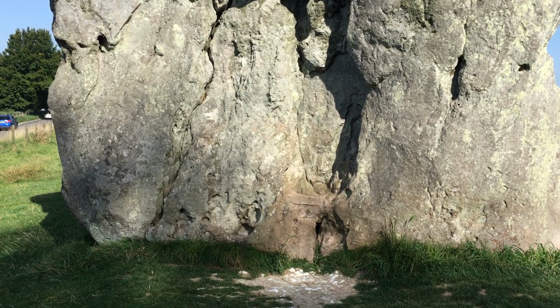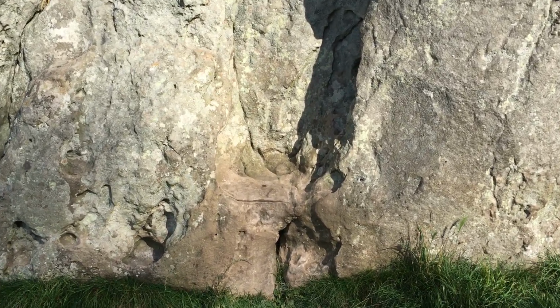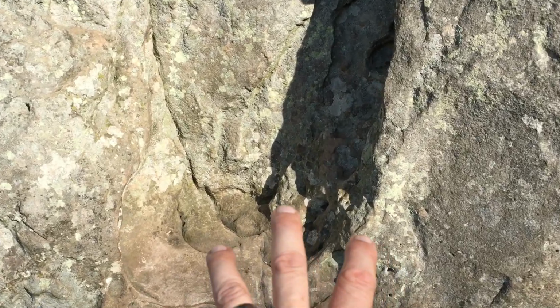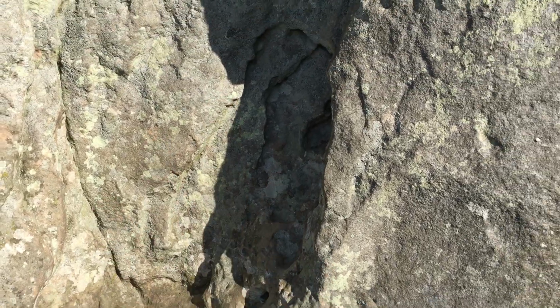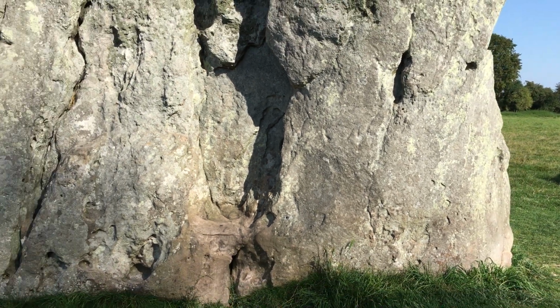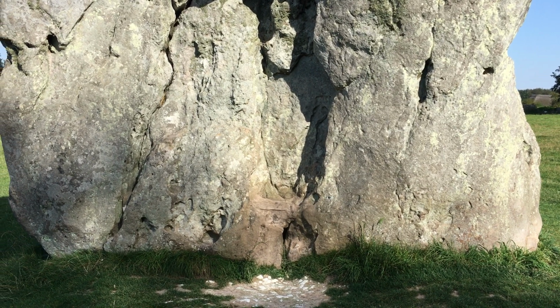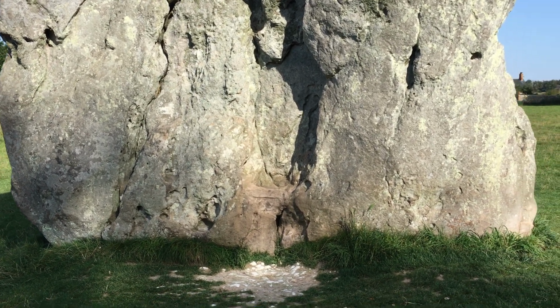So these are a couple of great looking stones. I don't know whether it's just the weather, but this one's almost got a seat that's eroded out of it, and above it an archway. Makes you feel a bit like a king or queen.